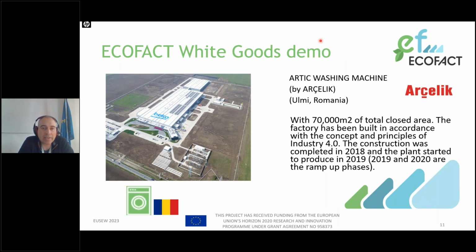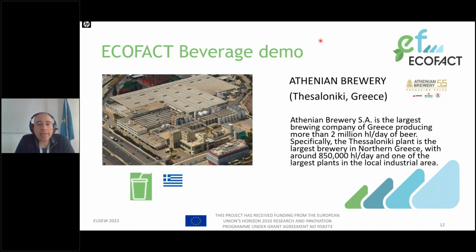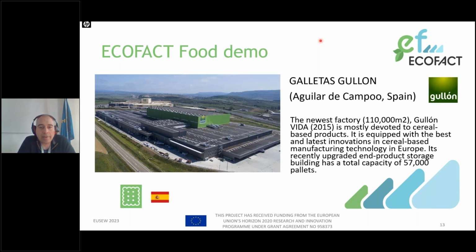The first one is the Arctic washing machine factory in Romania that belongs to the Arcelik Group. It's a really new factory, and it's in the ramp-up phase. They started with only 1 production line, and now they have 2 production lines. Then we have the Athenian brewery in Thessaloniki in Greece. It's the largest brewery in the north of Greece. Then we have the newest and second factory of the Spanish biscuit manufacturer Ullón, which is located in the north of Spain. Rather than a biscuit factory, it's a hybrid factory. It produces classical biscuit references, but also cereal-based products.